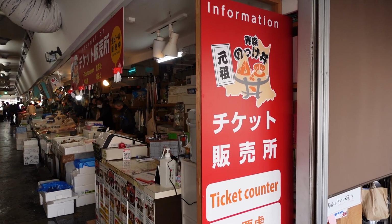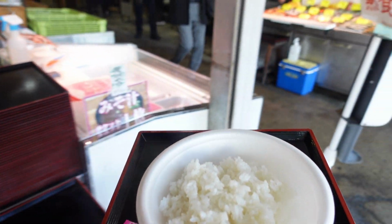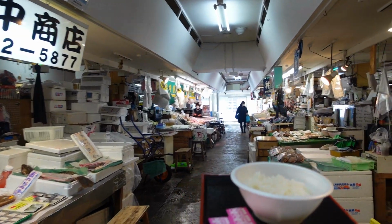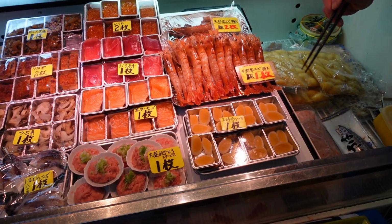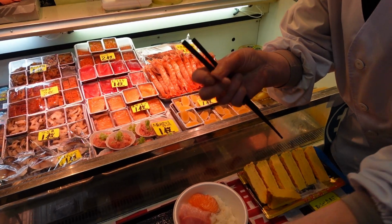Here's how it works. You pay 2,000 yen and receive a bowl of rice, and 9 out of the 10 tickets. One of those tickets is used to cash in for the rice in the bowl. Alright guys, our adventure awaits. Then you go around to the various seafood vendors who offer different cuts of fish, shellfish, and whatever else gets caught in their nets, and take the corresponding number of tickets based on what you want.